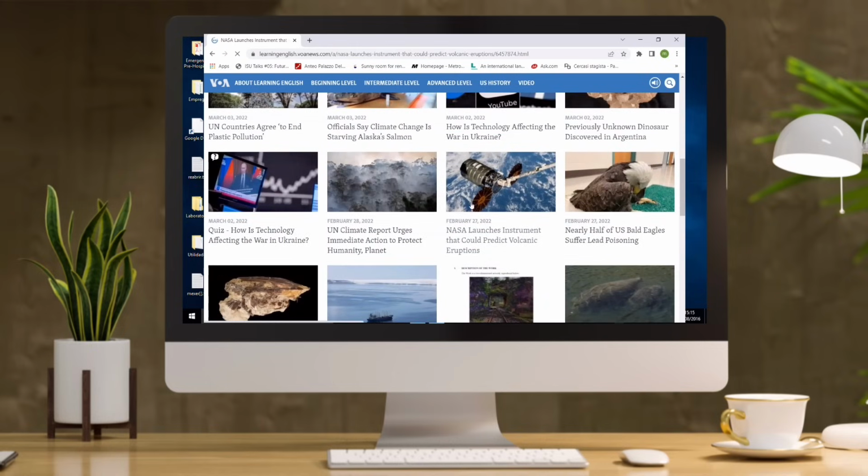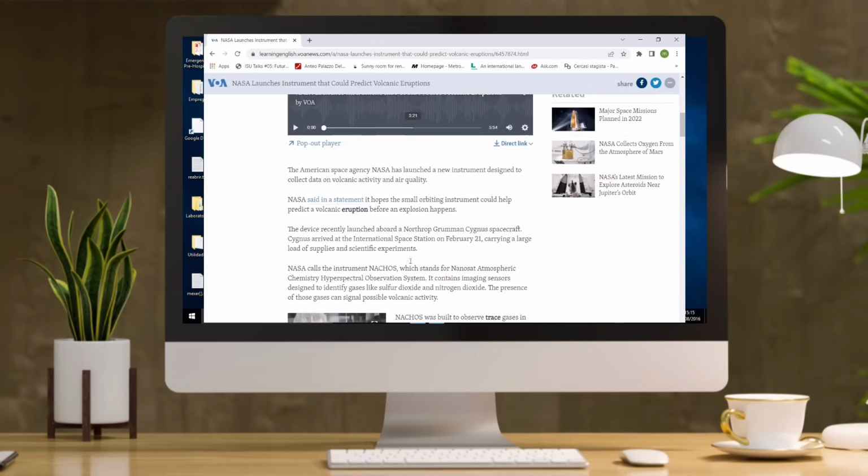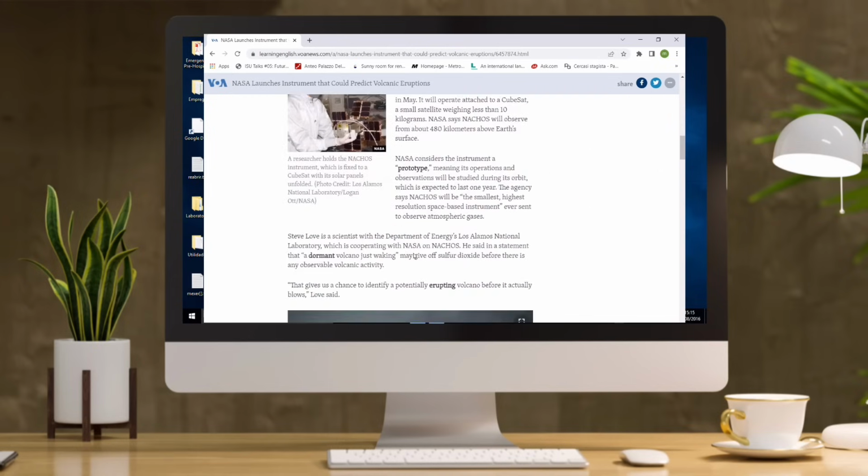Let's click on one and see what happens. Well, we have the audio file we can play. We can also download the audio file here, and the text and the script of the audio file is right below it.